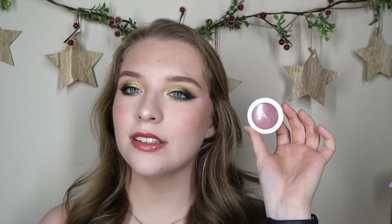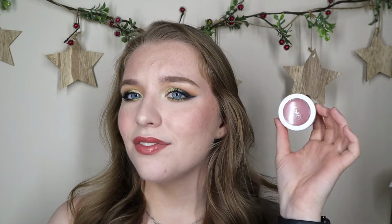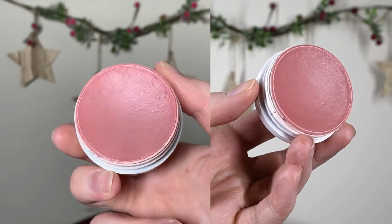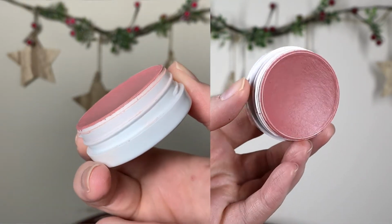So the first one that I want to talk about is my ColourPop Super Shock Cheek in the shade Between the Sheets. I've been using this pretty faithfully pretty much every single day. If you don't know, I do keep track of my usage in my planner right here. I tally the marks up every day. Of course, this could be a little bit inaccurate. I'm not perfect. I'm sure there have been days that I've forgotten. But according to my records, I used this 25 times in the past month, which seems pretty accurate to me.